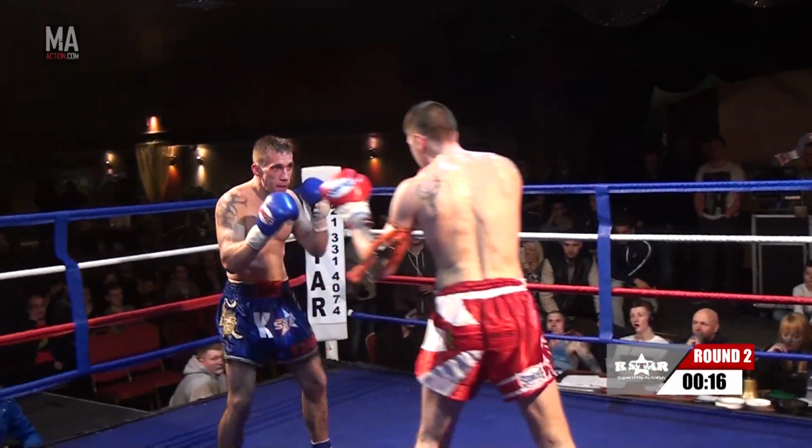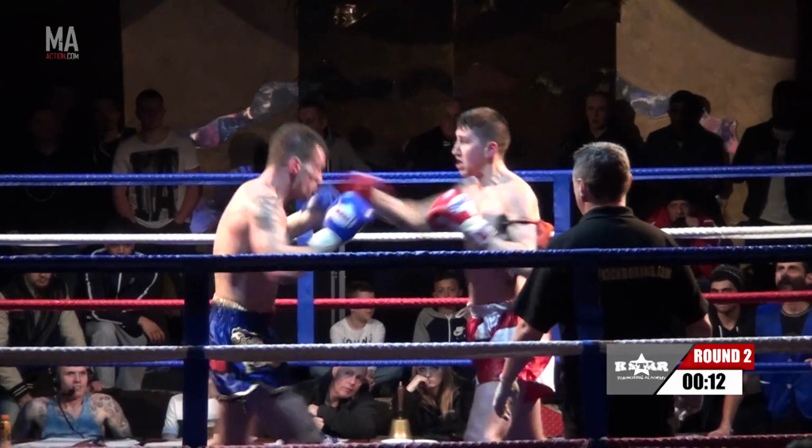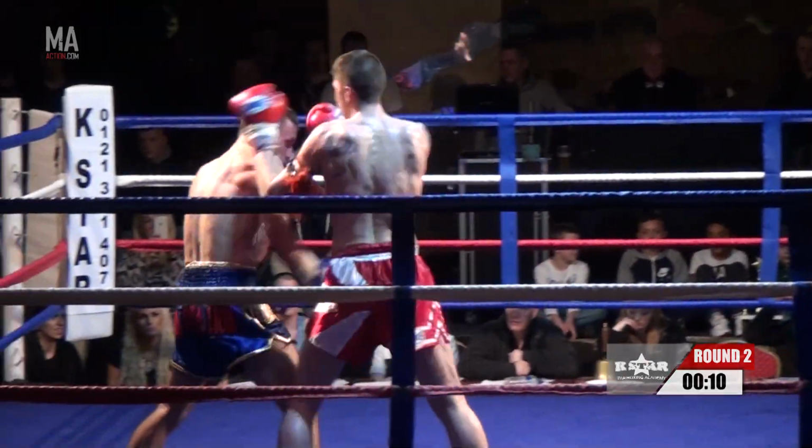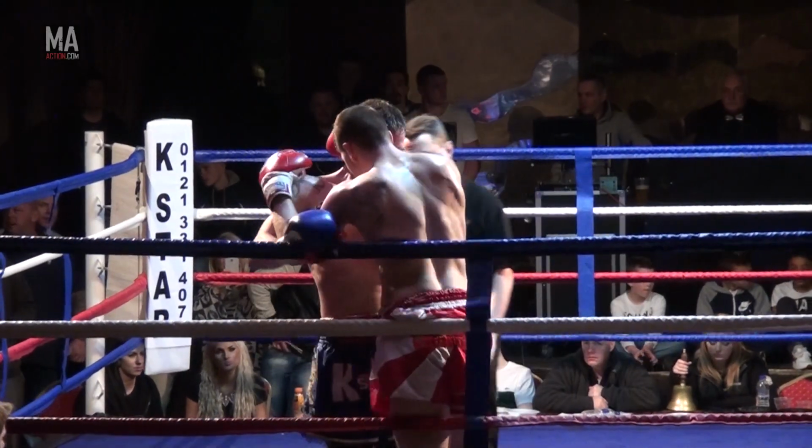Good sway back, and a good score there. Oh, just misses there, Ryan Costello. Good cross. Oh, he's going for it now. He's going for it, both lads standing. They want to fight, they do not want to score points.